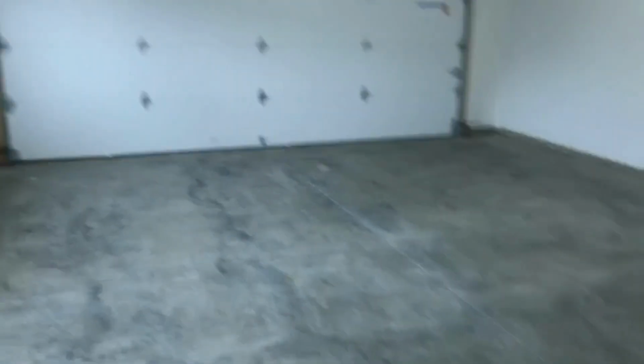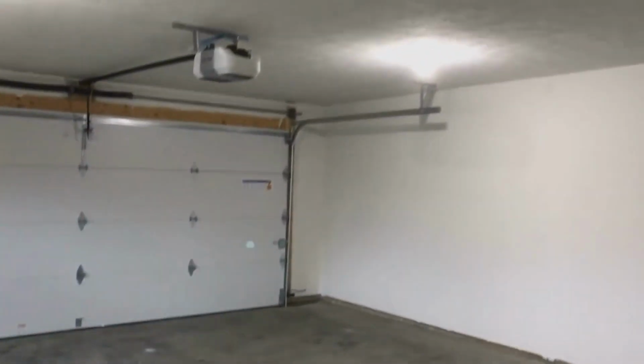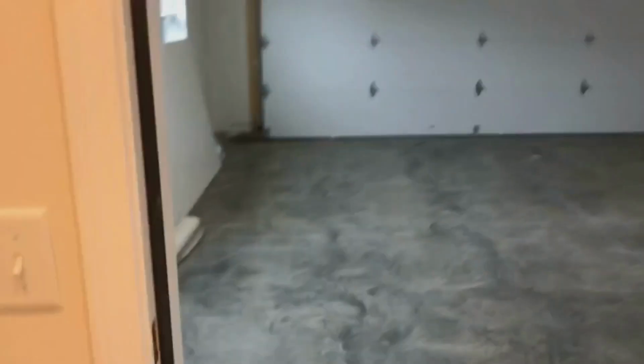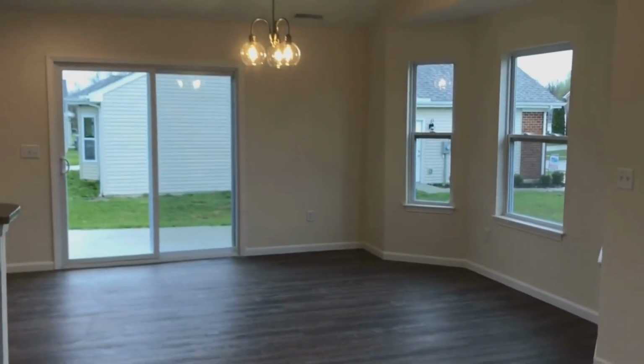Let's check out this garage. Two-car garage, ton of space, very nice. I really like the layout. Most people are gonna park in their garage and walk into the house, so it's nice to be able to walk through into the laundry room, here into the kitchen.